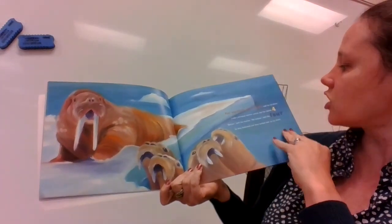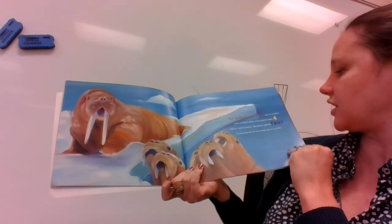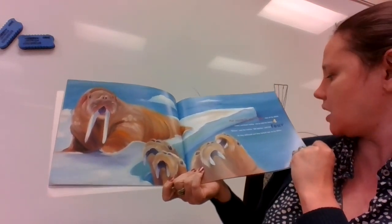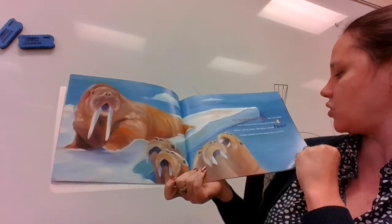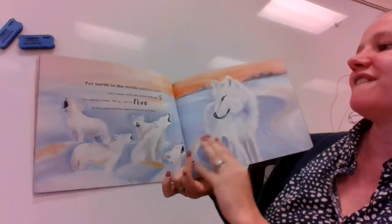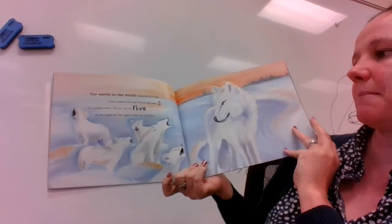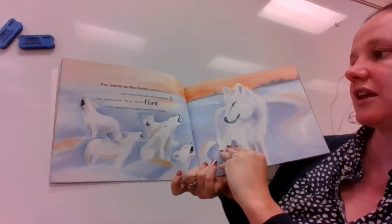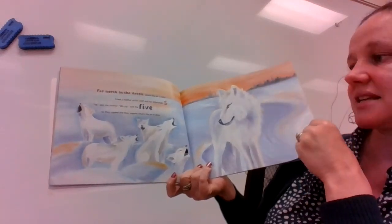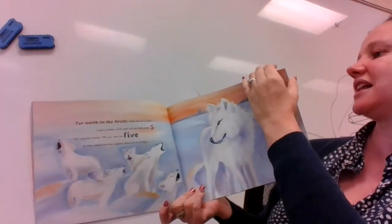Far north in the Arctic, near an icy shore, lived a wrinkled mother walrus and her nieces four. "Bellow," said the mother. "We bellow," said the four. So they bellowed and they barked near the icy shore. Far north in the Arctic, where the air is alive, lived a mother Arctic wolf and her little pups five. "Yip," said the mother. "We yip," said the five. So they yipped and they yapped where the earth is alive.